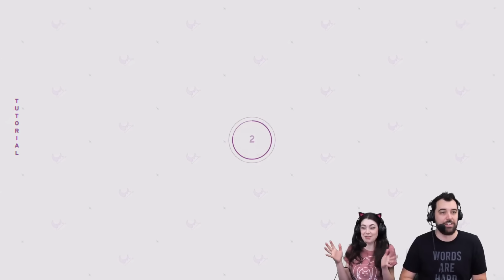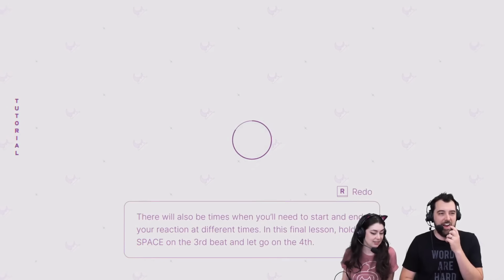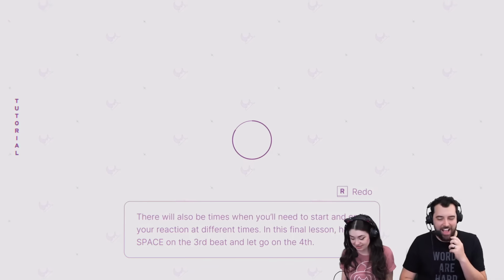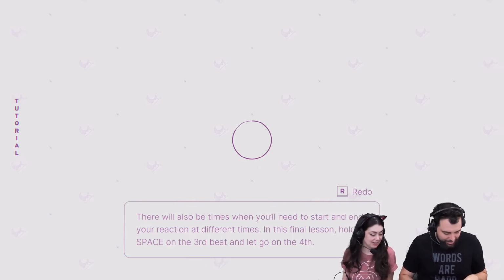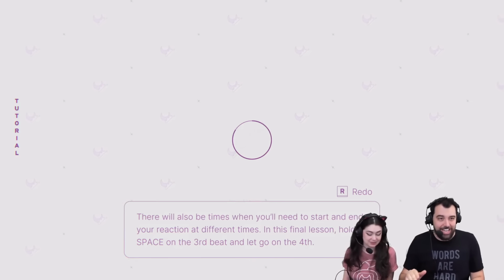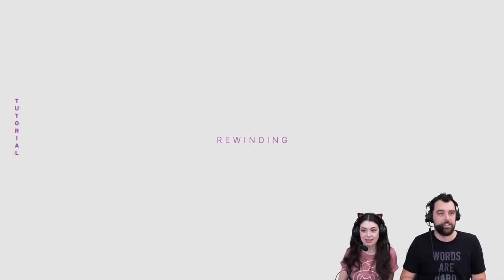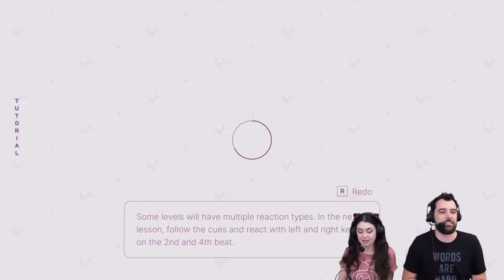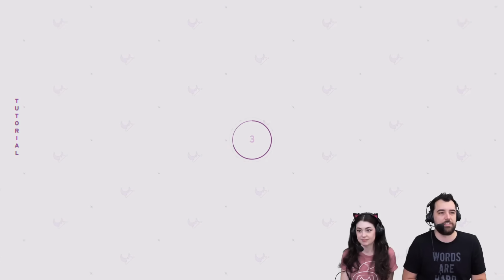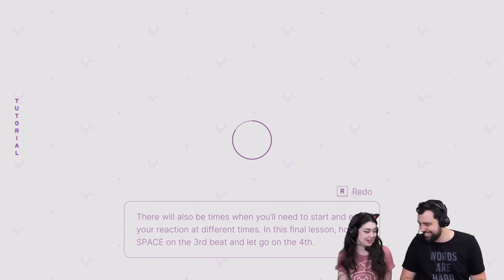Oh my god, there's arrows. There's arrow keys. Oh no. We don't have arrow keys. Okay. I don't have arrow keys. Should I switch keyboards real quick? Can I go grab WASD? Let me see if I can use WASD. Okay. Oh my gosh. Okay. WASD doesn't work. WASD doesn't work.